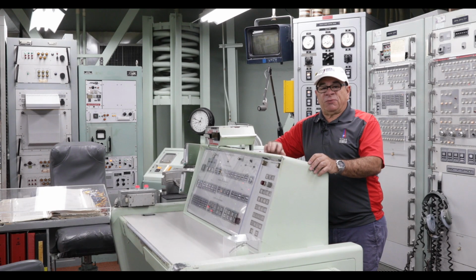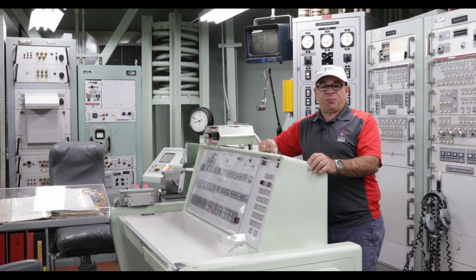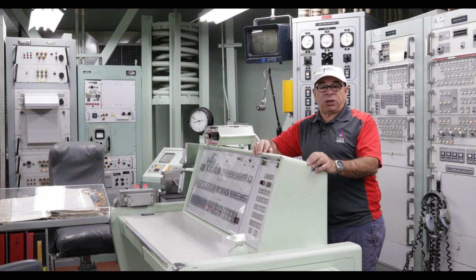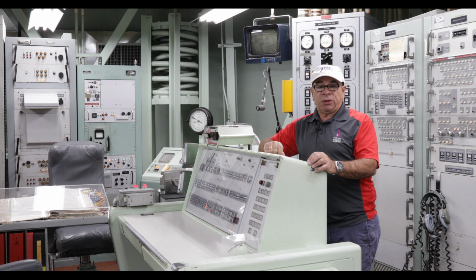Hey, my name's Dave. I'm a tour guide here at the Titan Missile Museum in Sahuarita, Arizona. I was in the Air Force back in the 70s, stationed on a Titan missile crew in a silo just like this on the other side of Tucson. So I'd like to point out a couple things for you down here.